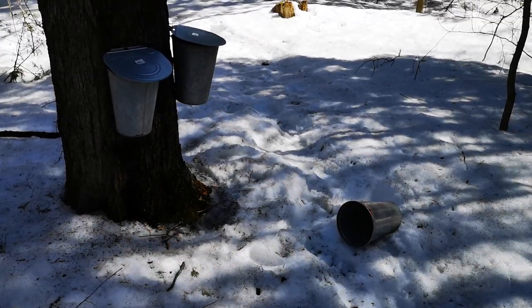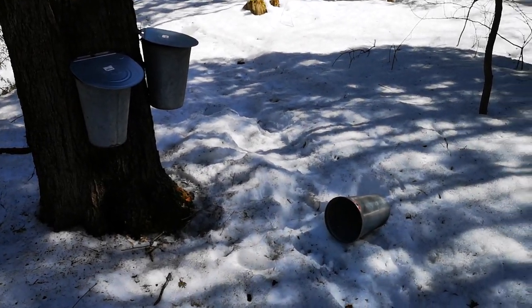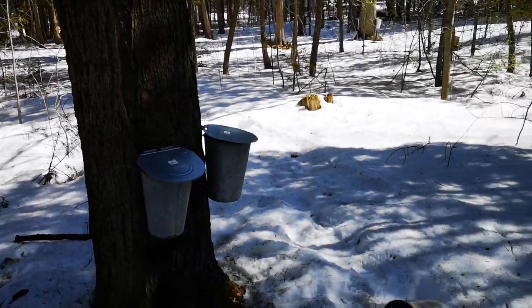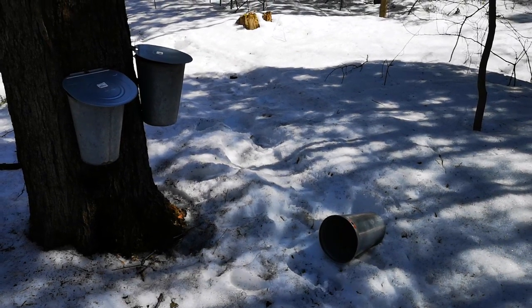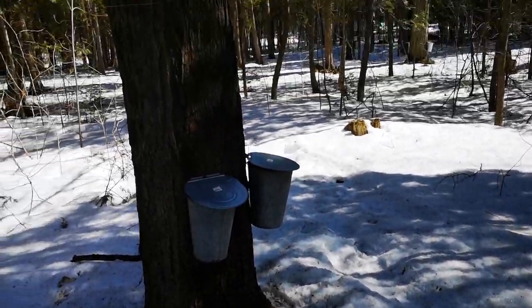Sorry for the wind here, but I gotta push on through. Speaking of wind, one of the buckets actually got blown off, it looks like here, so we get a loss on that one. These things happen. We had some really strong wind, especially yesterday, and hail. So today is the 4th of April. Crazy weather happening, but for the most part still freezing at night, still hot during the day, so things are well for the maple syrup.